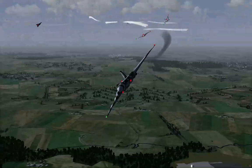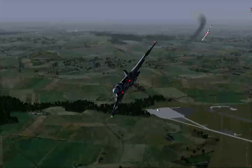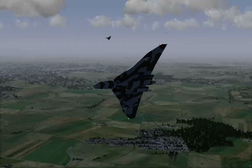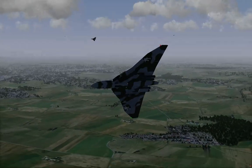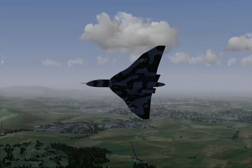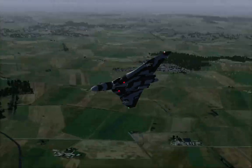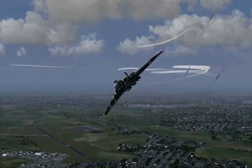Just a point of interest, if you take it off AP and go to manual, you have to put it on next waypoint. Otherwise it forgets. Otherwise it goes to the previous waypoint. Tower view is nice. Was nice.